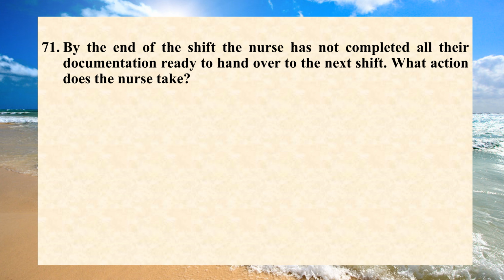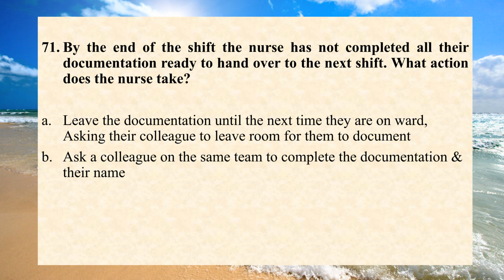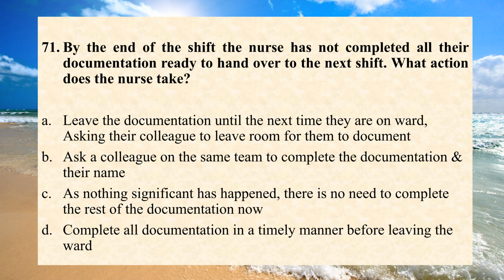By the end of the shift, the nurse has not completed all their documentation ready to hand over to the next shift. What action does the nurse take? Option A, leave the documentation until the next time they are on ward, asking their colleagues to leave room for them to document. Option B, ask colleagues on the same team to complete the documentation in their name. Option C, as nothing significant has happened, there is no need to complete the rest of the documentation now. Option D, complete all documentation in a timely manner before leaving the ward. Answer is D, complete all documentation in a timely manner before leaving the ward.